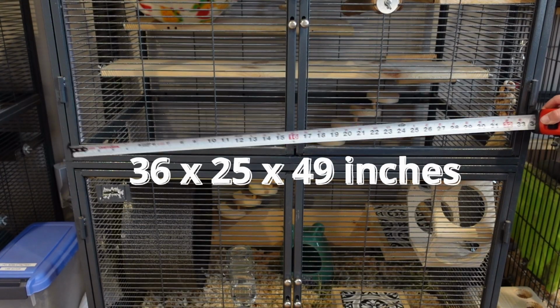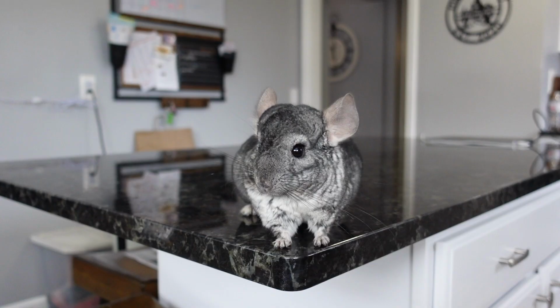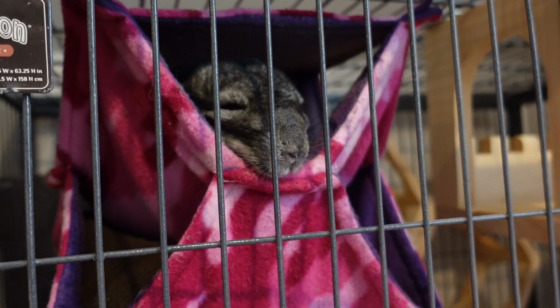Both of these cages are the same size, measuring 36 by 25 by 49 inches with a divide in the middle. And I personally think this is the appropriate size for a single chin or a pair. But there are plenty of other cage options out there, including making one yourself. I would just use those sizes as reference.